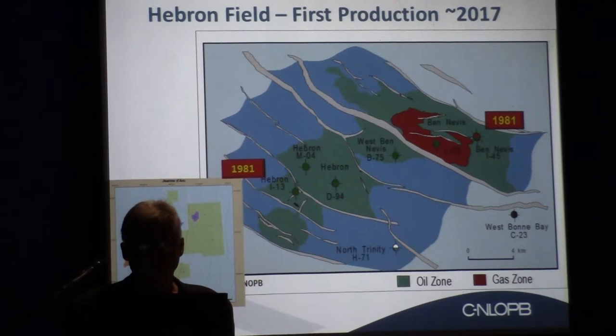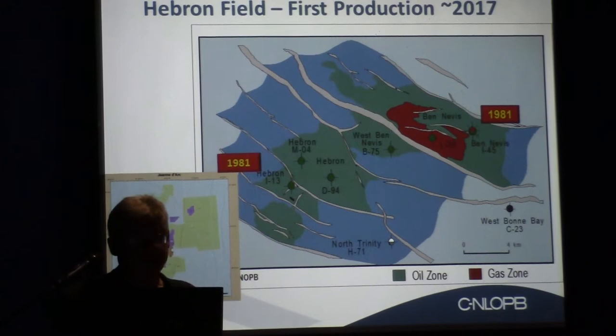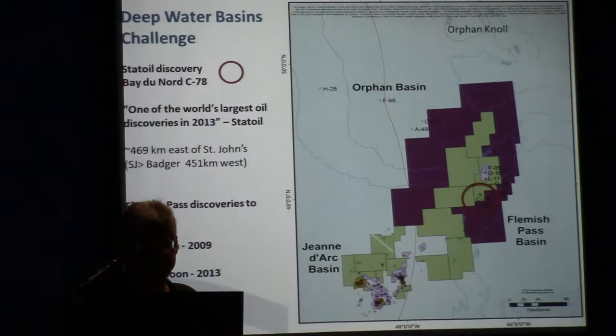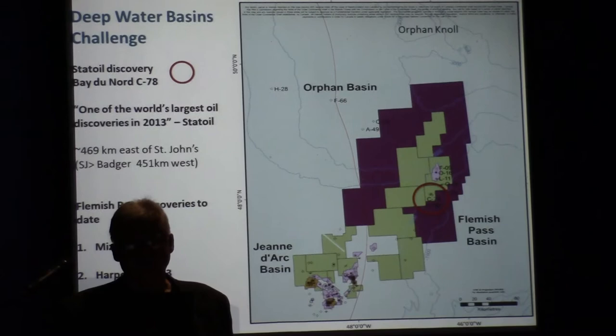So the next big thing is Hebron. And Hebron was discovered in 1981. Again, we're in a sort of back to the future. The Hebron platform is under construction at Bull Arm. And the next big challenge after rolling out Hebron will be the deep water.